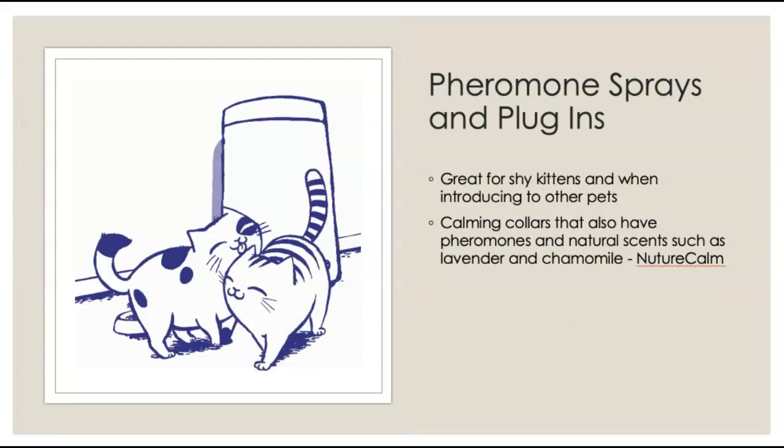Pheromone sprays and plugs. This is really great for shy kittens and when you're introducing to other pets. Basically, it mimics the facial pheromone in cats. And they also have calming collars, which have pheromones in natural scents like lavender and chamomile.